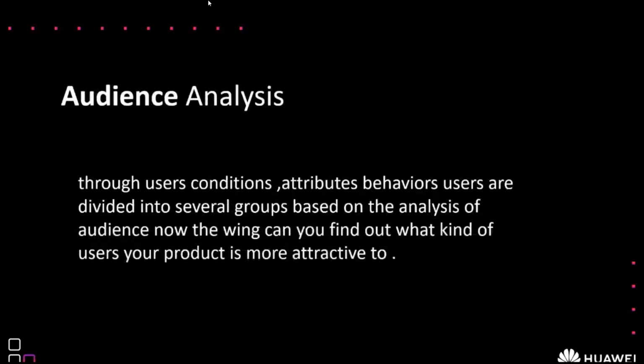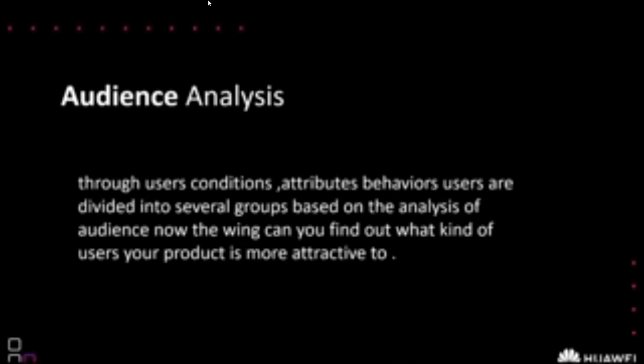So the third one is the audience analysis. First of all, let's talk about what an audience is. It means that through user conditions and attribution behavior, users are divided into several groups based on the analysis of audience. This way you can find out what kind of users your product is more attractive to, and also make different operational strategies for different audiences, so as to improve the quality of experience and purchasing, and live in specific country.